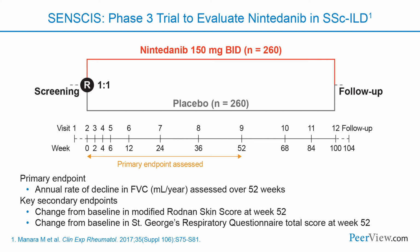I'm going to pass the baton to Dr. Tashkin, who's going to take us through trials that are done with pirfenidone. Yes, thank you, Dr. Harlan.